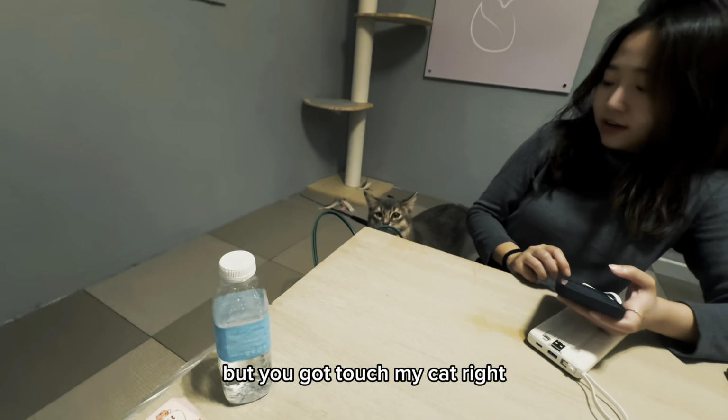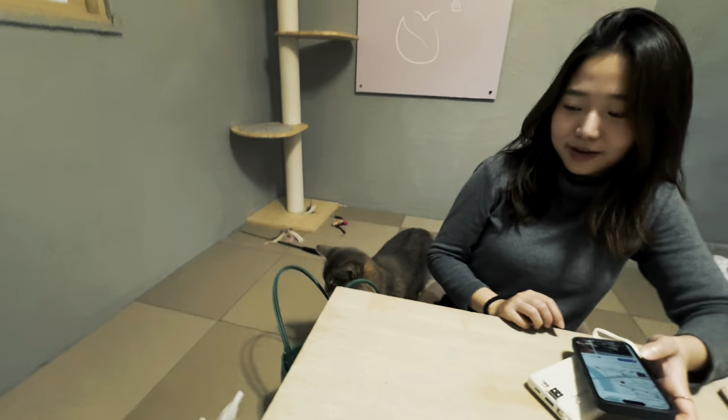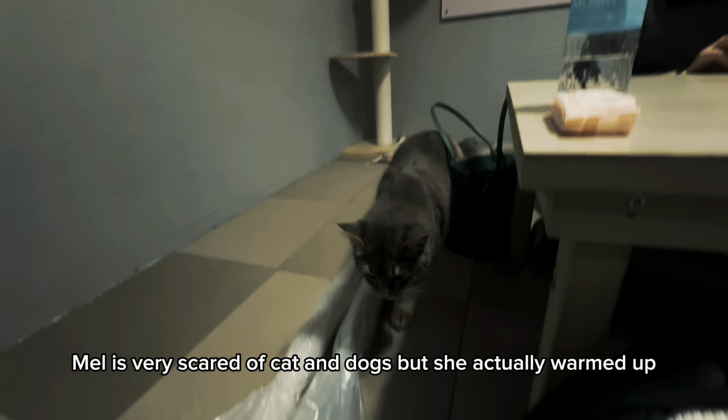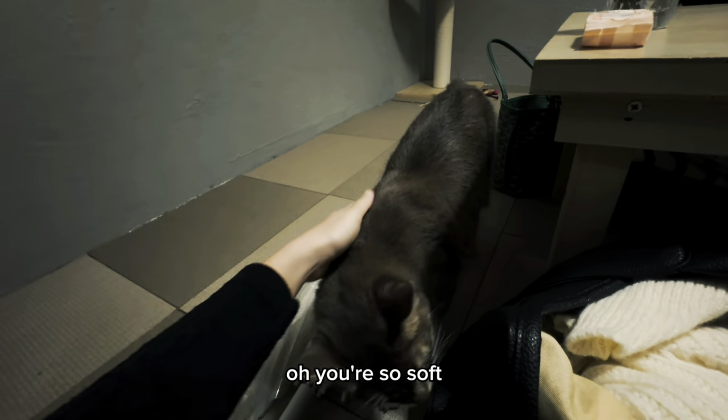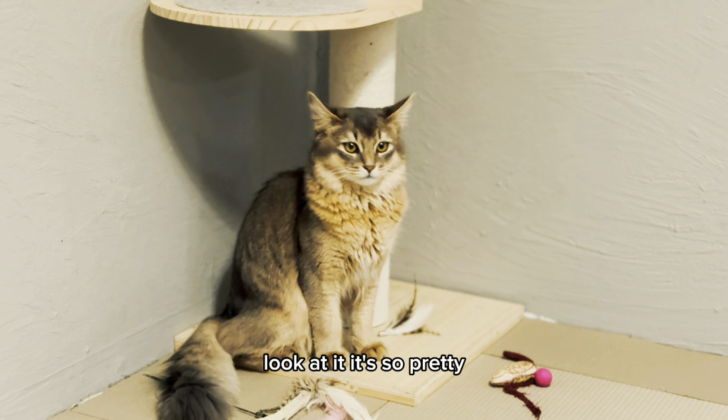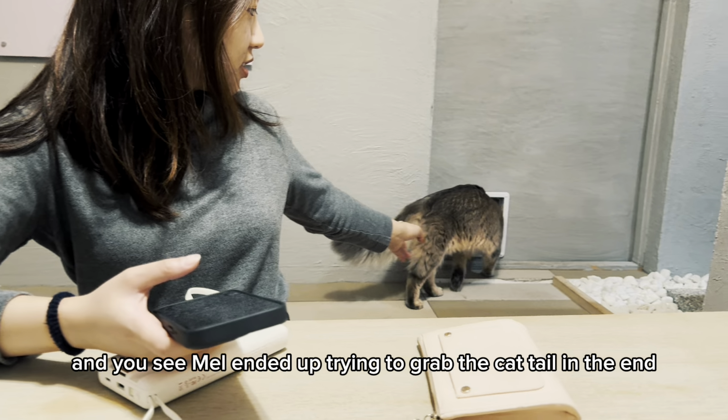Now I'm scared. Right? I love it. Well, you gotta touch my cat, right? But this one looks calm. Mel is very scared of cats and dogs, but she actually warmed up. Oh, you're so soft. Look at it, it's so pretty. And you see, Mel ended up trying to grab the cat's tail in the end.